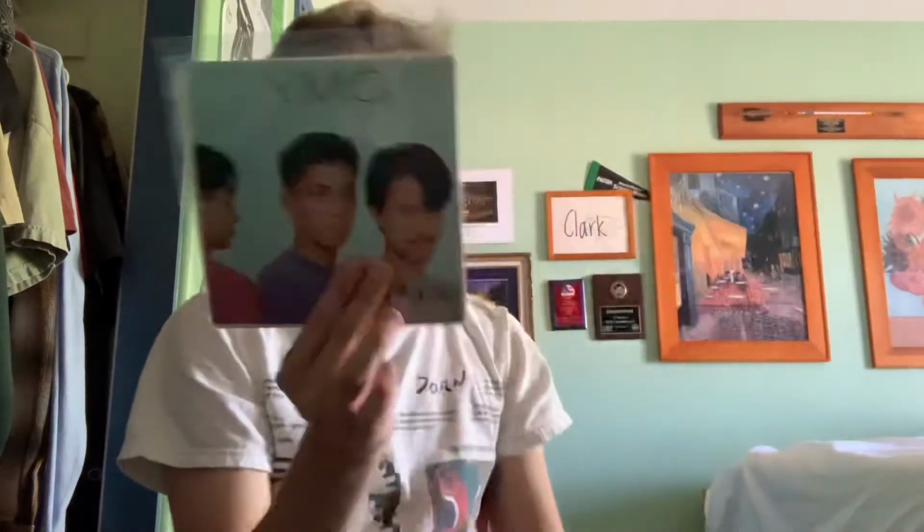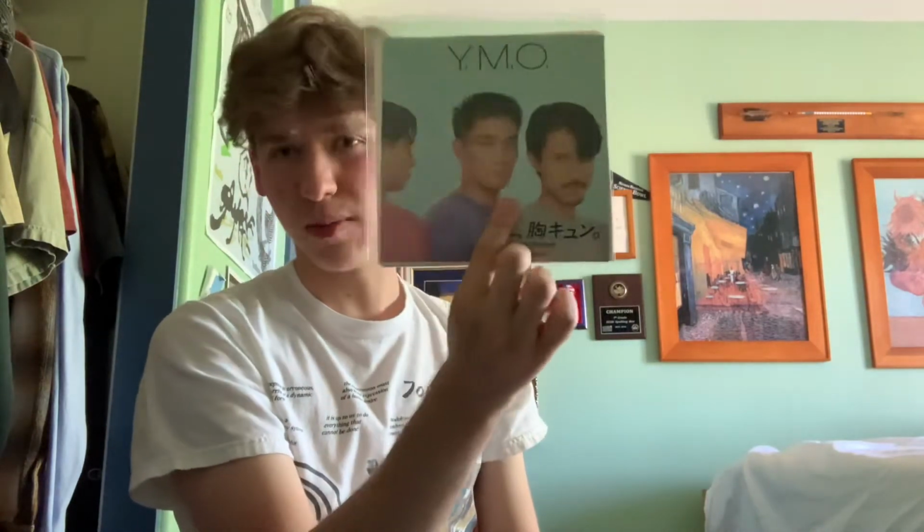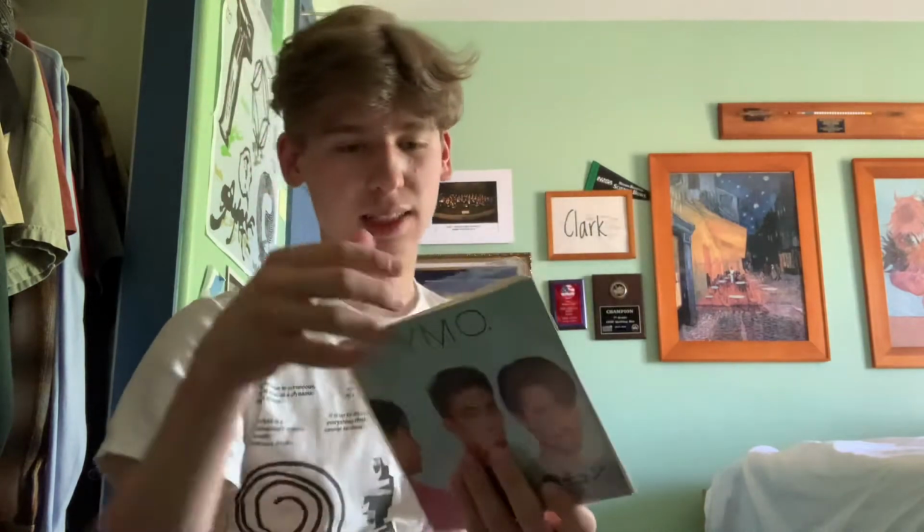Besides that, I'd say it's a pretty good album, and it's also quite cheap, so you can get a copy of that. There's been a lot of pressings. And another YMO thing, the record that's currently on my turntable is this single, Kimi ni Mune Kyun. This came in today. And it's a great synth pop single.